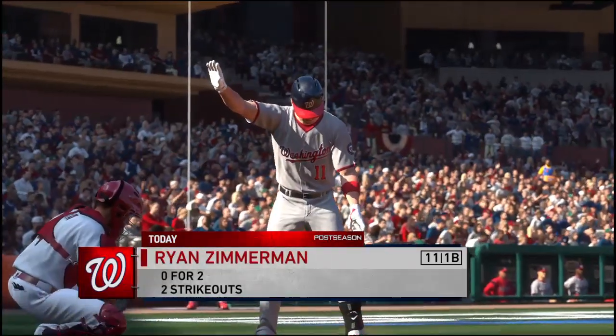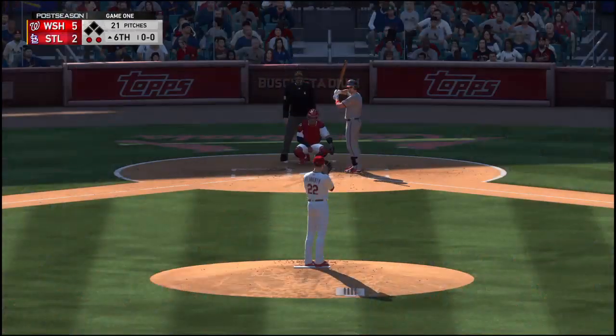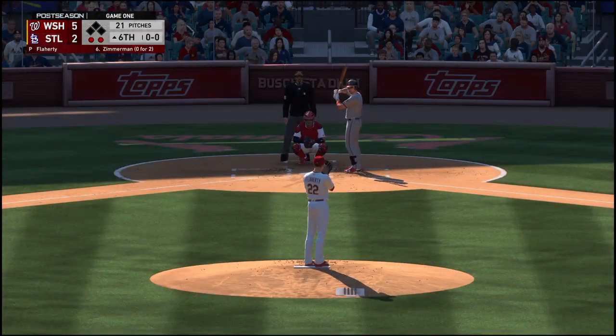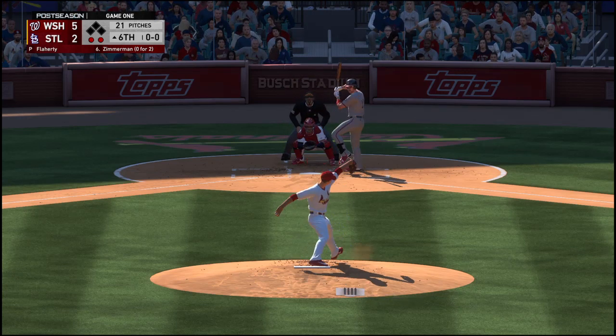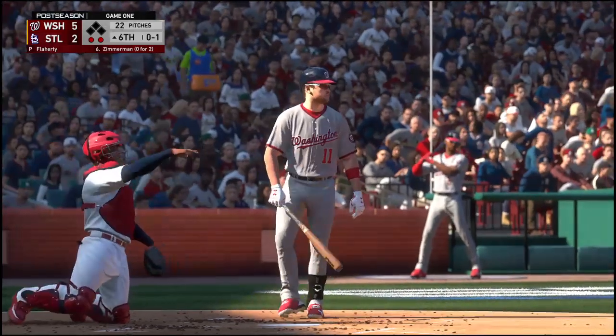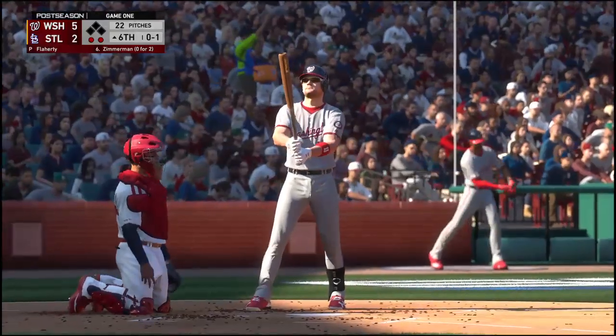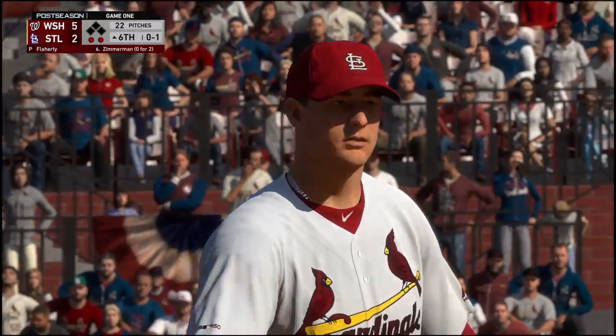Ready once again, Ryan Zimmerman. He's hoping to avoid the hat trick. He struck out in each of his first 2 plate appearances so far. Ready to deliver. Here's the first pitch. A high fastball is in there. Oh, that's for sure going to be a pitch he wants back. You're not going to get many balls right in the wheelhouse from a top level arm like this.